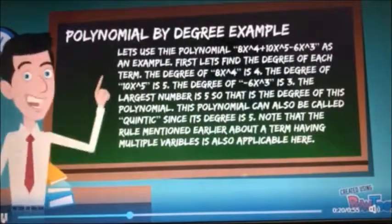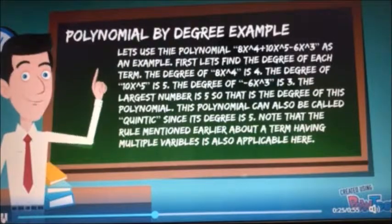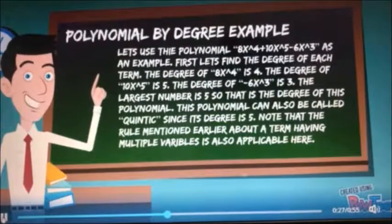Let's use this polynomial as an example. First, let's find the degree of each term. The degree of 8x raised to 4 is 4. The degree of 10x raised to 5 is 5. The degree of negative 6x raised to 3 is 3. The largest number is 5, so that is the degree of this polynomial. The polynomial can also be called quintic since its degree is 5.